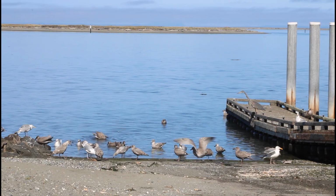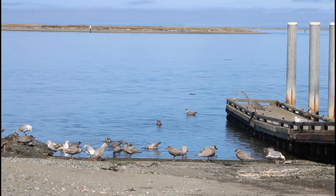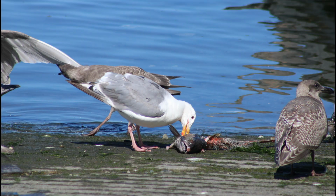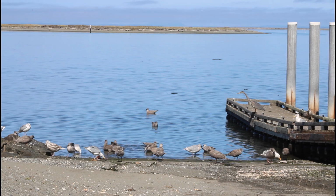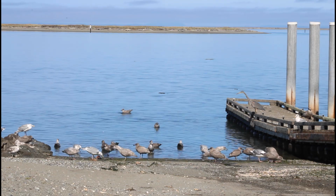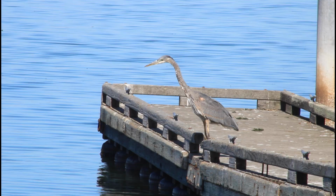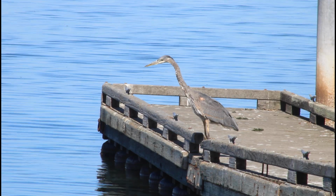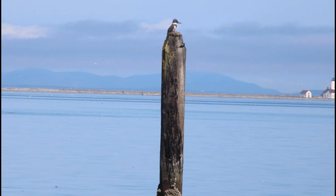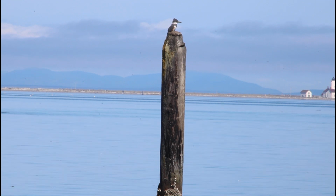Next was Dungeness Landing County Park, where there was a much larger group of gulls going crazy on the salmon scraps left behind by fishermen earlier in the day. This group, I think, is mostly glaucous-winged gulls and western gulls with probably a few hybrids in between. There was also a great blue heron hanging out amongst the gulls, and while it never actually struck, it looked like it was going to for a while. And then there was a belted kingfisher perched right on top of a post along the shore.